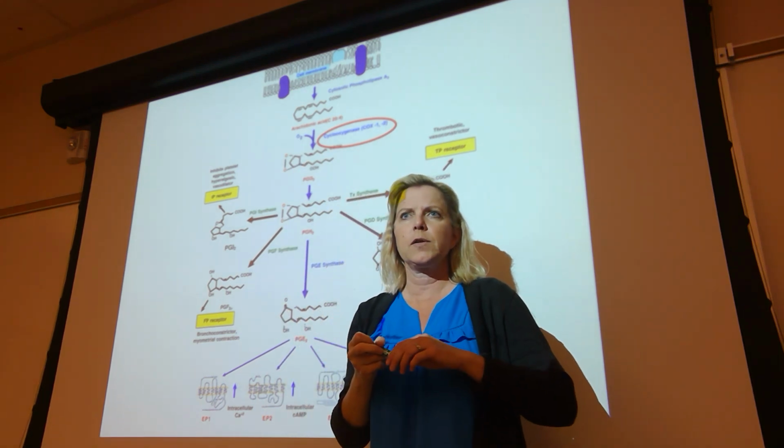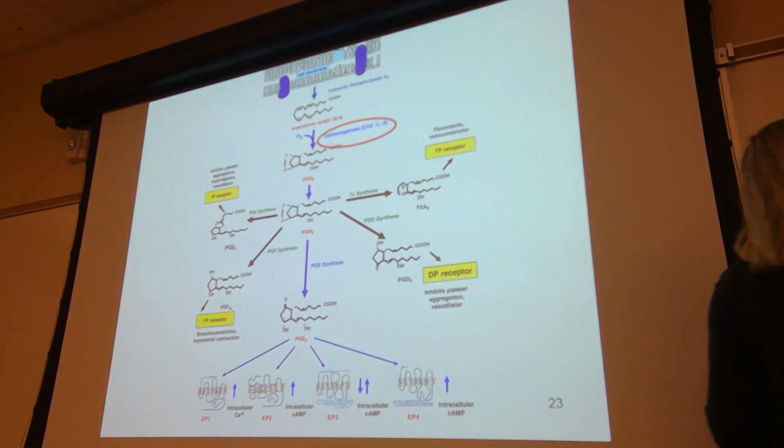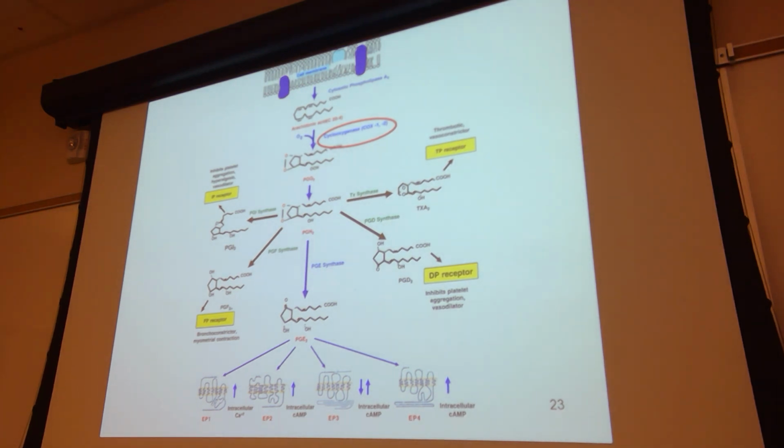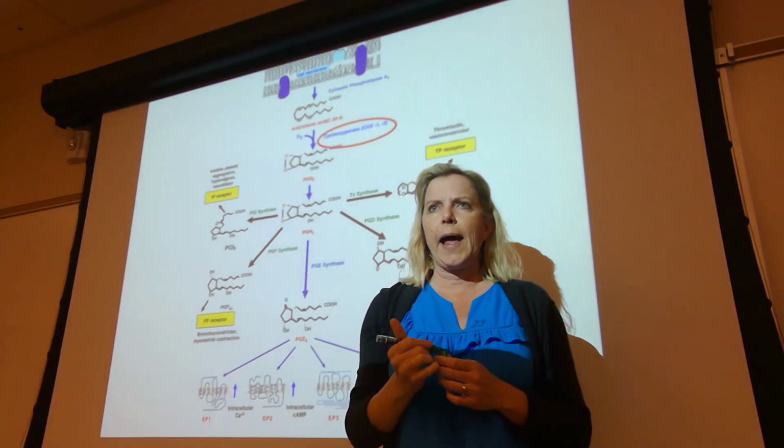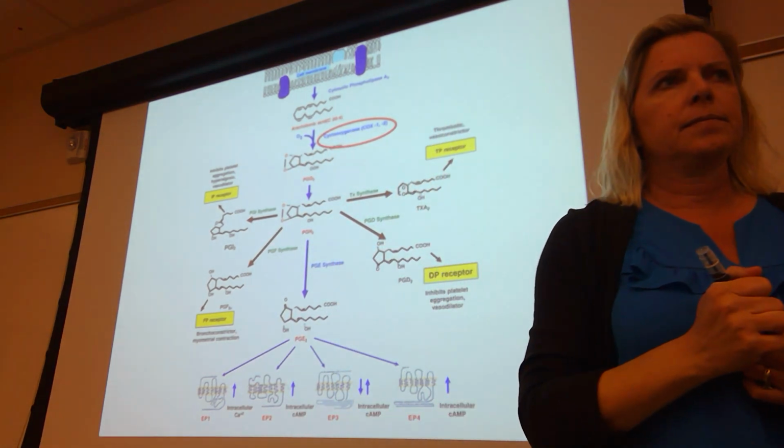Do we all remember what a phospholipid is? They are those water-loving heads and then the fatty acid tails that you're seeing. One of those fatty acid tails is cut off, cleaved off. Now it's floating in the cytoplasm. That fatty acid is called arachidonic acid.